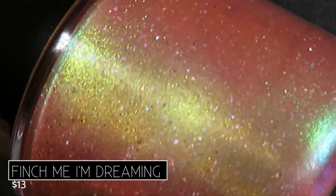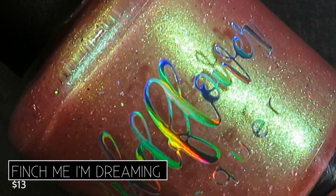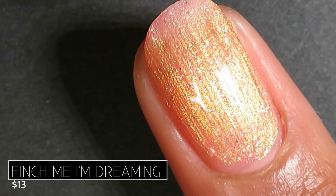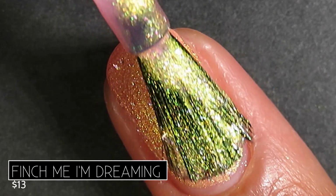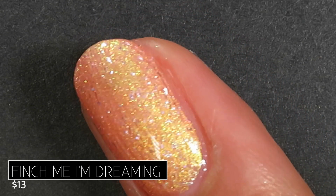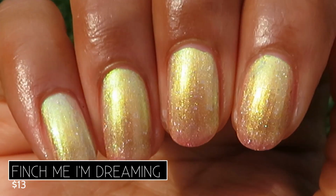So out of the entire collection, this was the only one I wasn't 100% sold on when I saw it. I absolutely love peachy pinks, but sometimes they don't agree with my skin tone. So you can imagine my surprise when I was forced to stop swatching so I could continue to wear this on my nails. When I swatched it, I just felt so in love. I couldn't wear anything else. I actually ended up wearing it for Father's Day and got a ton of compliments.